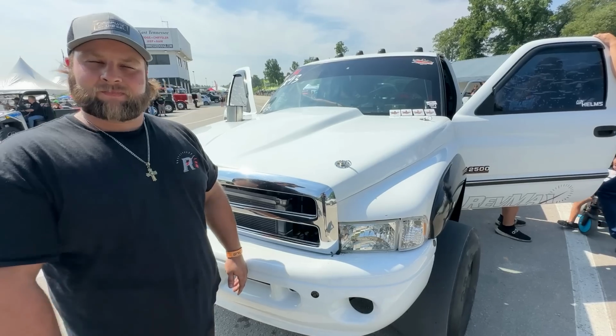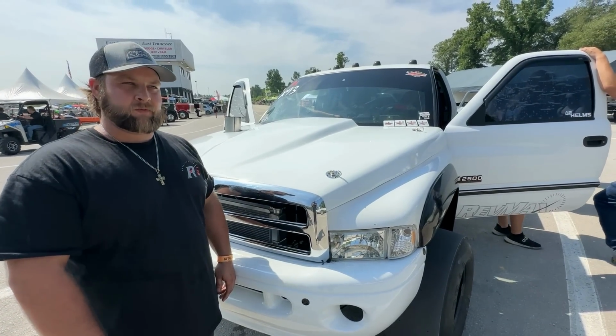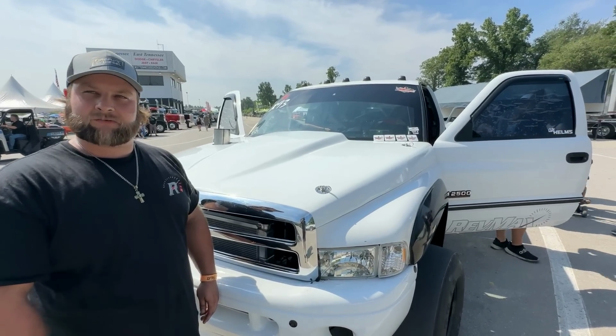Okay, and what class do you race now? We're running 590. All right. And what was your best pass so far this weekend? This weekend we ran a 610. We've been fighting some fuel issues, but we've got to turn up some. We're going to see what happens.